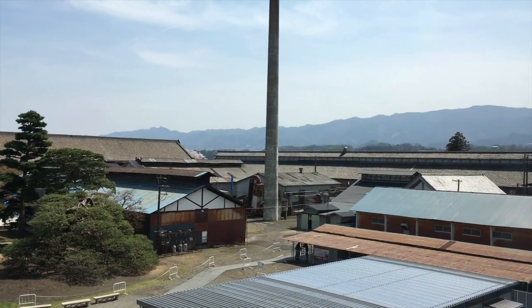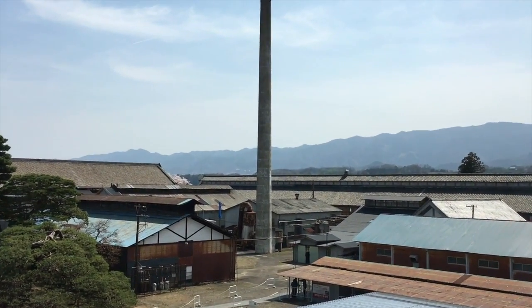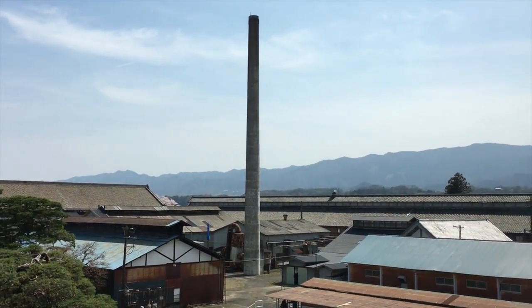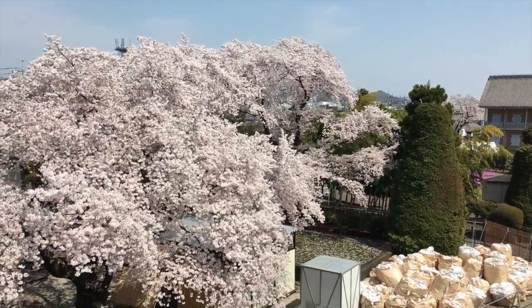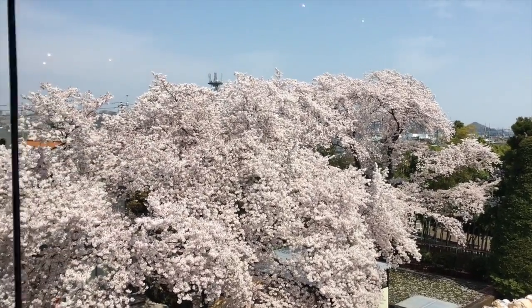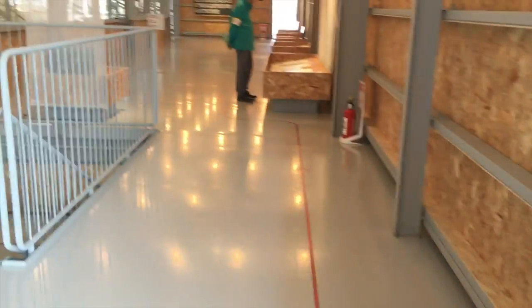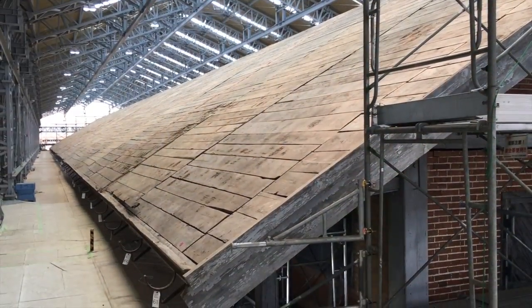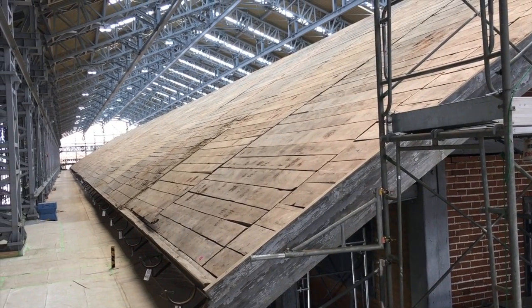Aerial view of the Tomioka silk factory. Now look at this temporary setup. Whilst the construction is going on, restoration methodologies have been used, and practicalities at the same time.